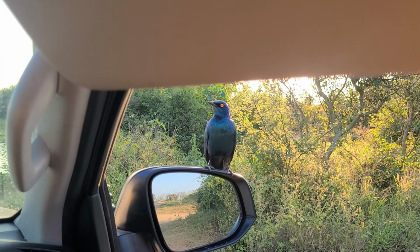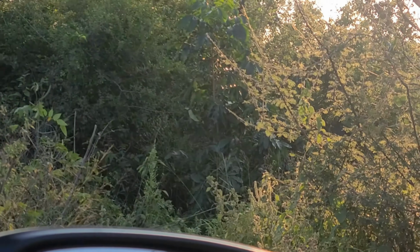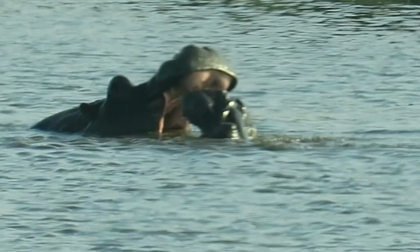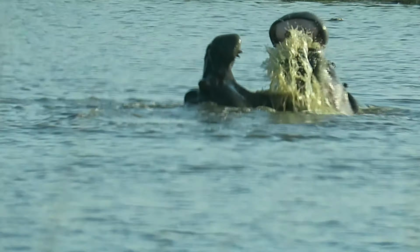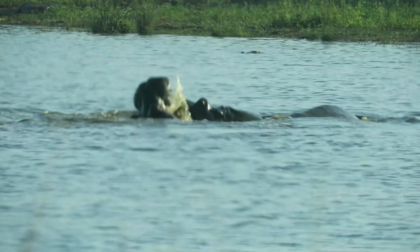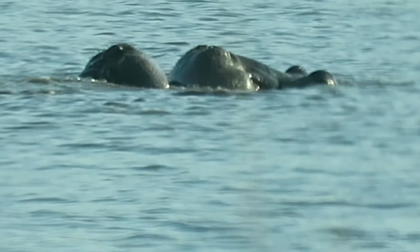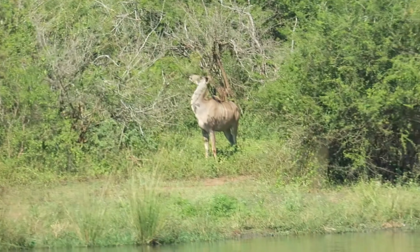It's a great place to watch bird life, fighting hippos, crocs, of course, and animals coming down to feed and drink.